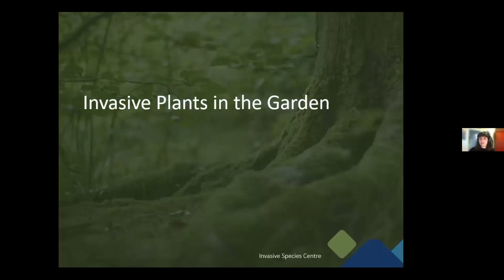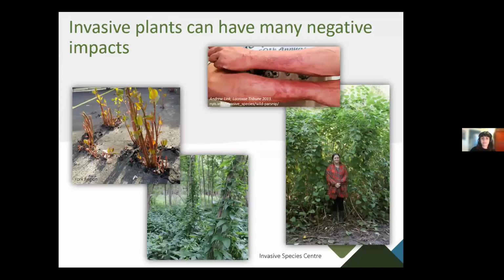So I will talk a little bit about invasive plants in the garden just generally. Some have a more local impact on your garden, while we're going to see that others spread more and have a larger impact across the province. So some of the things that invasive garden plants can do is damage infrastructure. You can see a particularly aggressive plant coming right through the pavement there. A lot of these plants outcompete native vegetation or deter pollinators, or they're just not as good sources for pollinators or for the animals that feed on those plants.